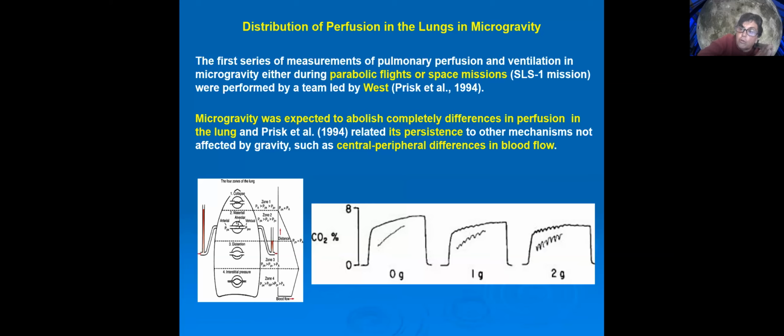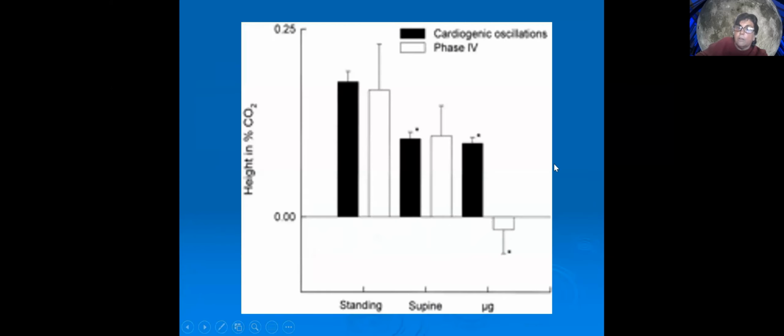And surprisingly enough, cardiogenic oscillation of CO2 was used for perfusion and cardiogenic oscillation of argon and nitrogen for ventilation. Perfusion with CO2 cardiogenic oscillation showed that although it decreases a lot, it still persists. So there are other mechanisms involved in the distribution of the blood in the lungs, the perfusion in the lungs, that are not related to gravity. Could be central-peripheral difference in blood flow, possibly. This is what the authors believe.